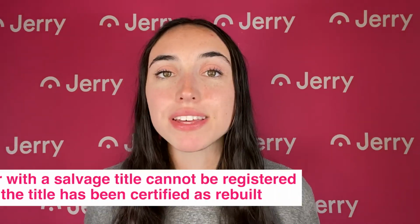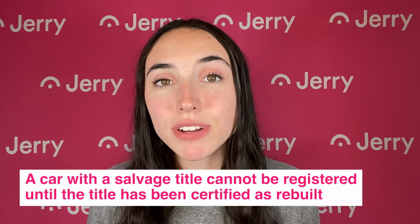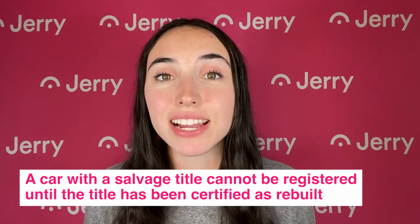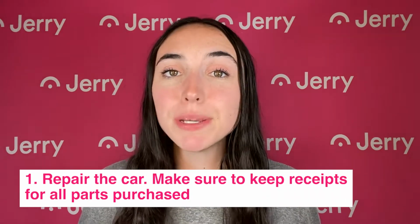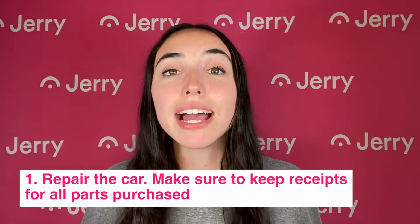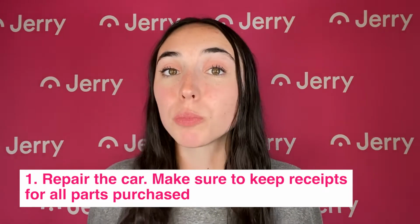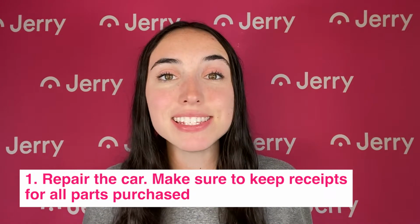A car with a salvage title or one that's been declared a wreck cannot be registered in New York until the title is certified as rebuilt. The first step to getting a rebuilt title is making the necessary repairs on your car. As you go about buying the parts, make sure to keep all your receipts or proof of ownership, as you'll need these documents later. Be mindful of New York laws when completing your repairs.